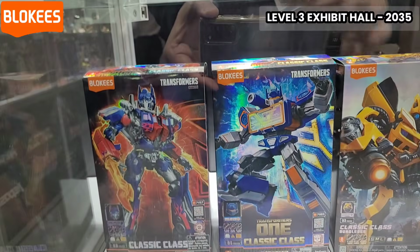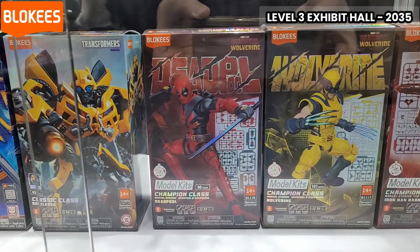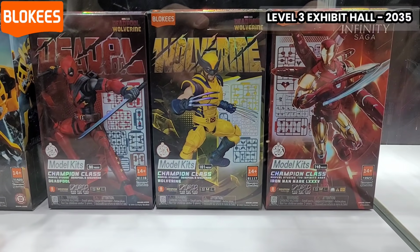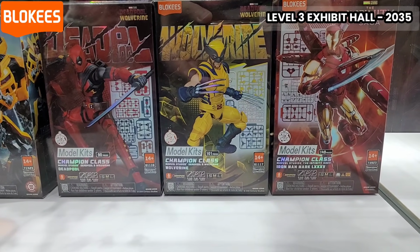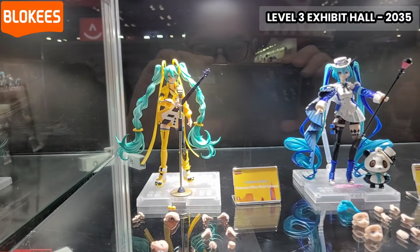And more of the boxes down over here from the different Champion Class stuff. We've all seen these before. This is some of the new stuff. I have yet to assemble these. I got them waiting at home: the Deadpool, Wolverine, and Iron Man. But those will be on the channel soon. Let's keep going. Okay, cool. So this is going to be the last two sections.